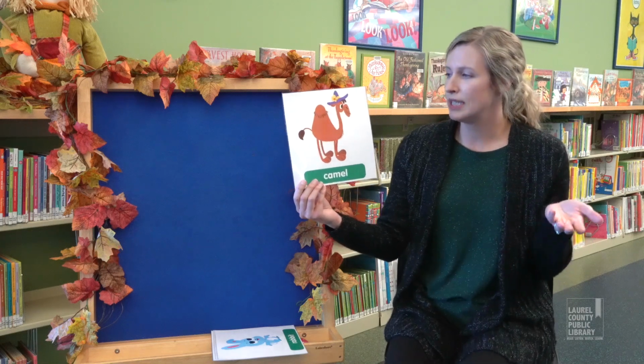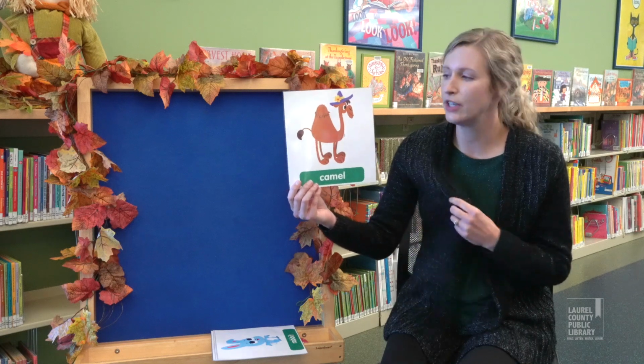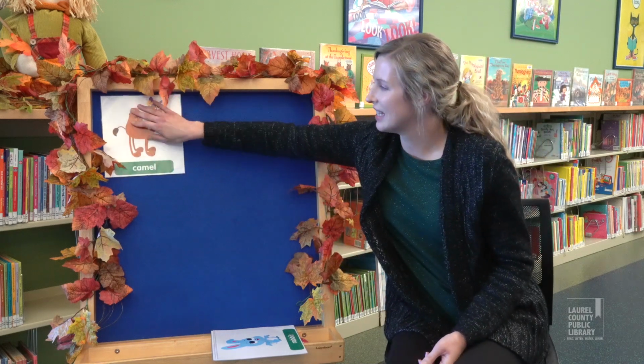And this song will help us learn to count up to number 5, and we'll look at some different animal features. So Alice the Camel has one hump. All right, so here we go.